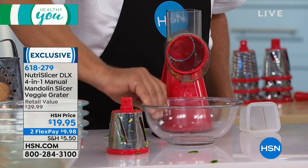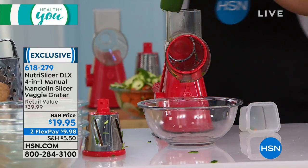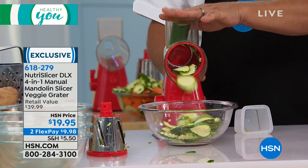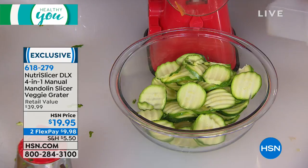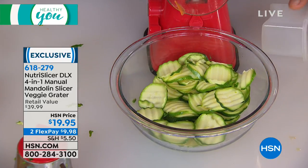And watch the difference now, because instead of giving you a straight slice, like on a zucchini, now you can do your crudité platters, you can do all kinds of garnishing and decorating. And I'll tell you, you can do this with beets, apples, carrots, pears, potatoes, for homemade ripple potato chips. But look at that, with a zucchini, it's done quick, safe, fast, and easy.